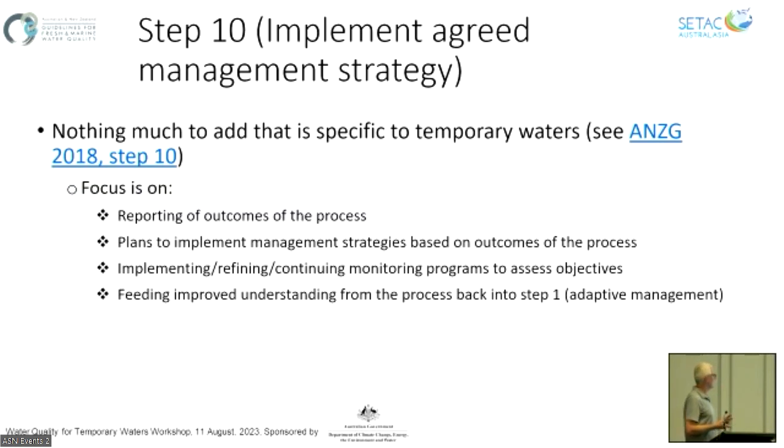And associated with that, then any action plans to actually implement your management strategies based on the outcomes of the process. And then obviously you need to keep monitoring. You may need to start monitoring. You may need to tweak your monitoring program. So doing that. And then the last bit, of course, is that ability to feed everything you've learned back into the framework as you then move from step 10 back into step one. And again, the frequency with which you do that.